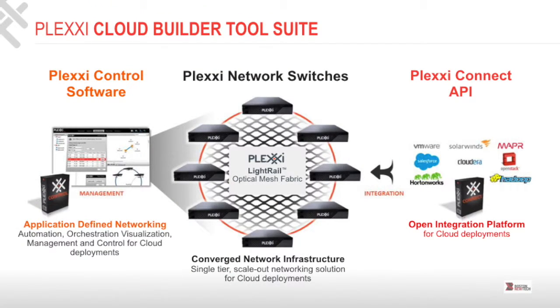So, product-wise, we build the product with 3 components. There is Plexxi Control, the software. That's how we understand the fabric. It's how we understand how to forward that traffic. It's a controller environment. There's a hardware aspect of what we do.